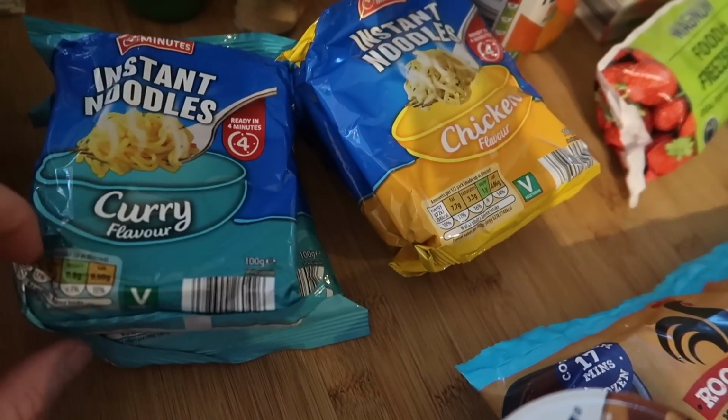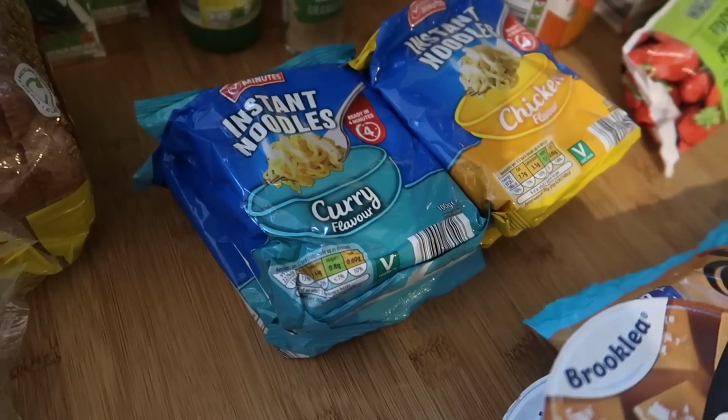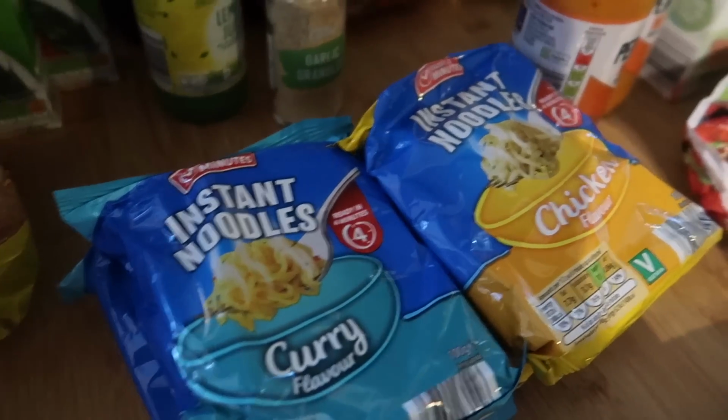Some instant noodles, like chicken and curry ones. My son's been coming down over the weekend and putting chopped mushrooms and peppers and onions and then ham or chicken in these. He's really liking that. He also adds balsamic vinegar, which is slightly strange, but you never know, teenagers are odd.